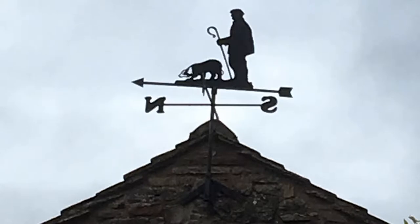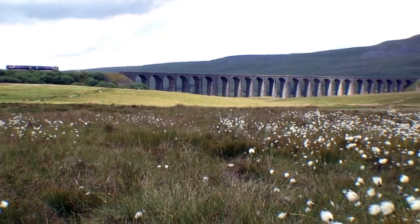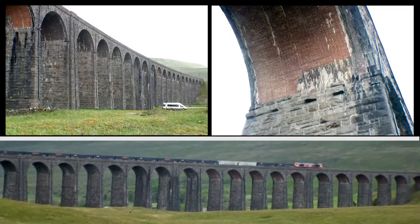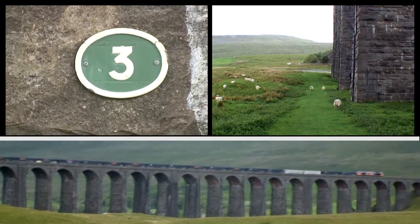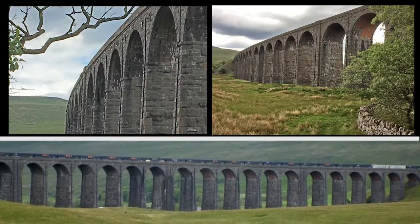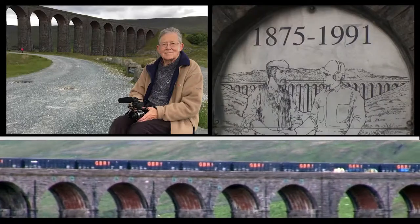Another day, we set off from our cottage to visit the magnificent Ribblehead Viaduct, only 14 miles away. This was a first for us. It took 5 years to build, with 2,300 workers. Over 100 lost their lives in the construction. The Settle to Carlisle line first opened for passengers in 1876. British Rail proposed closing it in the 1980s, but following fierce public lobbying, the line was reprieved after completing much needed repairs.